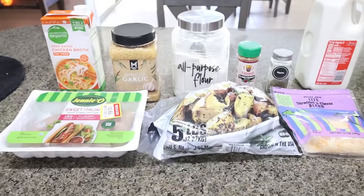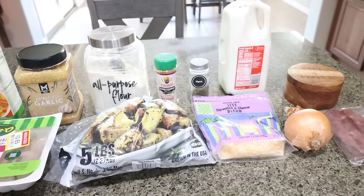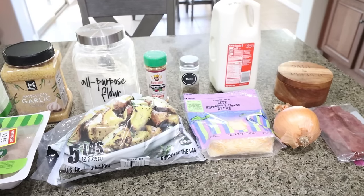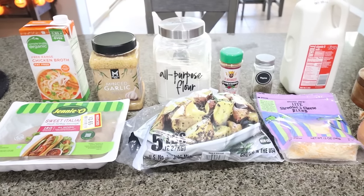For dinner tonight, I am making bacon corn chowder. I'm actually going to add some Italian sausage to the soup just for some added protein. Sorry if you hear the clanking, the dogs are eating their dinner. So let me show you what you'll need.